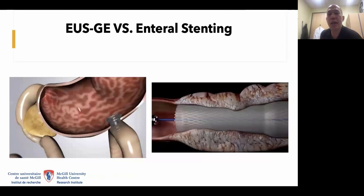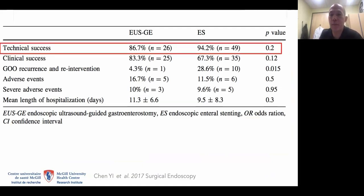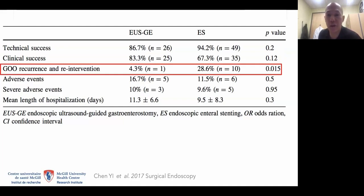So what is the data between EUS gastroenterostomy versus enteral stenting? This is one of the first comparative studies, in which I was involved as a fellow. You can see here that in the early series, and this was the first one, the technical success was similar. This has improved since then. We have better techniques to do this. The clinical success was trending towards better with EUS gastroenterostomy. Clinical success meaning the ability to eat solid food. And you can see here the gastric outlet recurrence strongly favored EUS gastroenterostomy, which occurred in 4.3%. And really in the duodenal stent arm, 28% had recurrence of gastric outlet obstruction.